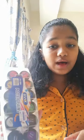I also brought these acrylic paints, which are very nice, and the bottle ones, so that they don't run out very fast. With the bottle ones, I also bought these acrylic pastel paint. They are so cute, they have so many variety of colors, but they end up very soon.